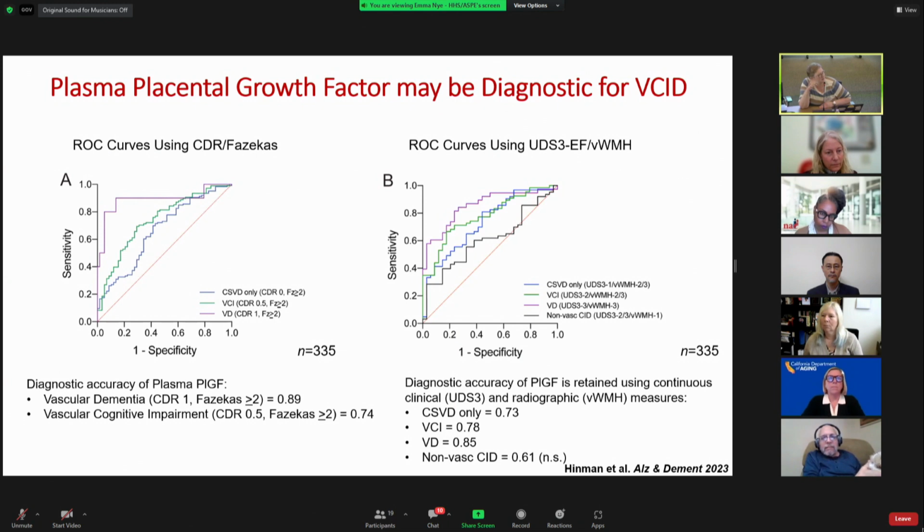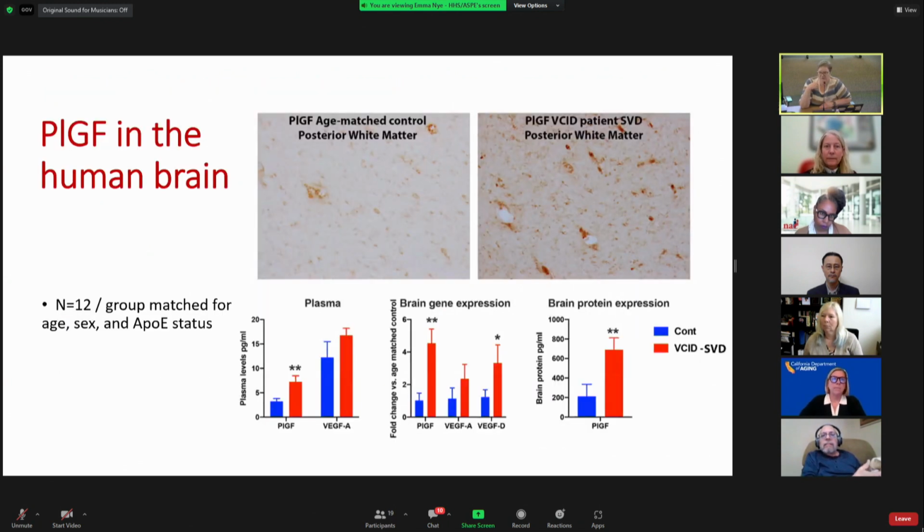But if you go to the next slide, please. In my lab, we asked what PLGF is doing in the brain. Very little is known about this protein in the brain. And we do actually see that PLGF is increased around the blood vessels in human autopsy tissue from individuals who had severe ischemic small vessel disease compared to an age-matched control in the same region, which is on the left. So much more of that brown staining is the PLGF around the blood vessels. In these same individuals, we saw that in their last blood draw before they died, the PLGF was significantly increased. And also actually the gene expression and the protein expression was increased in these brains. So PLGF does probably have some kind of pathologic role to play in small vessel disease. And that's some research that my lab is working on right now.